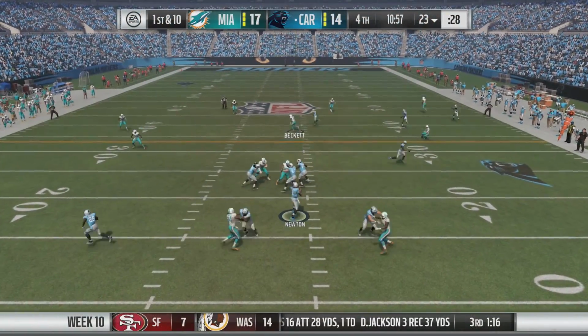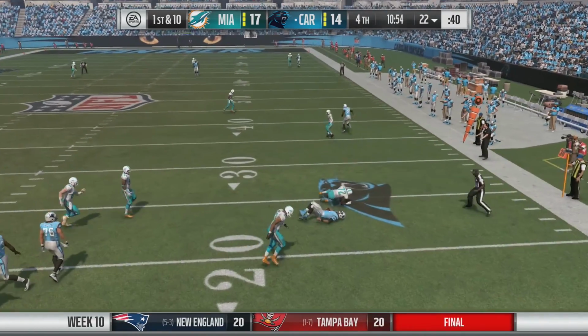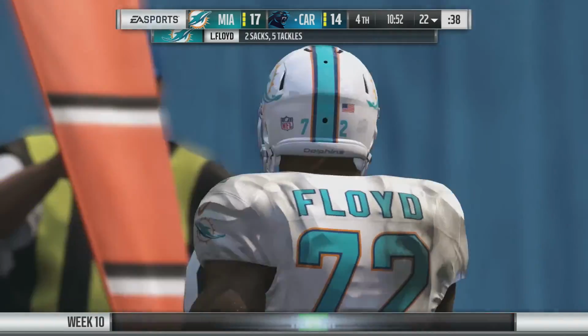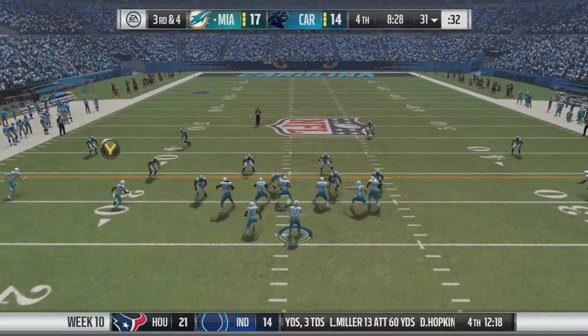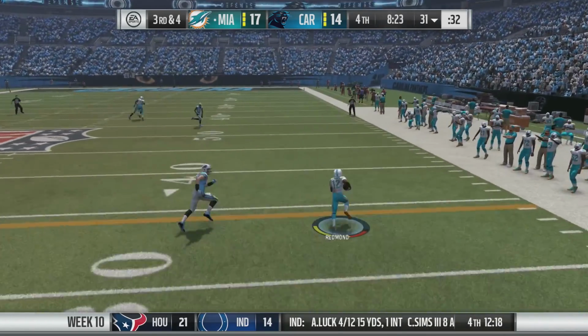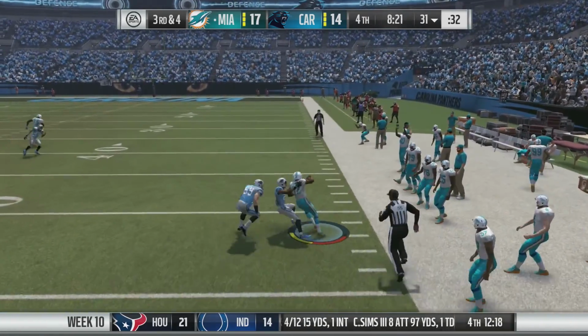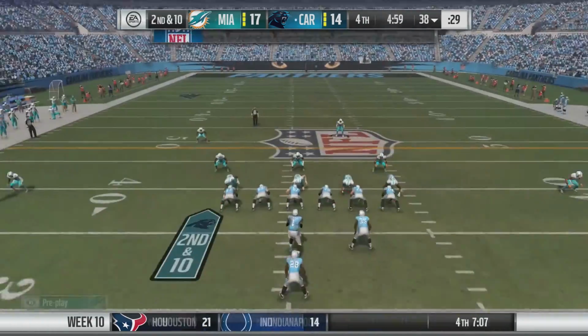But now Newton not done yet, rolling out, and he's gonna be sacked and maybe have to give him the towel there as Leonard Floyd gets there for the second time, and he has played great contain this season. Now 3rd and 4 for Tannehill, looking to keep a drive alive. Throws on his run, and this is dangerous. Eric Redmond across the 45 and down to the 50-yard line for the speedy 4th-round receiver.